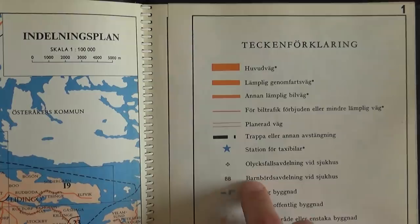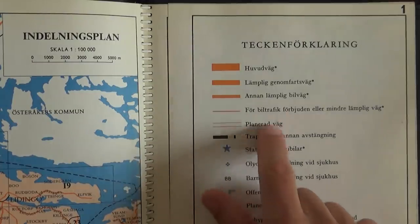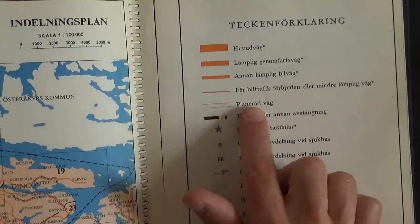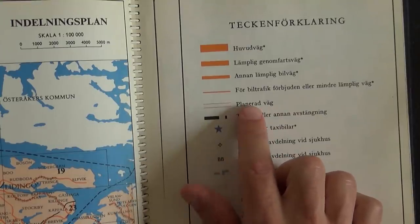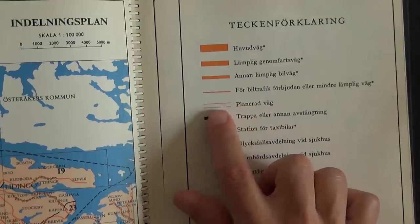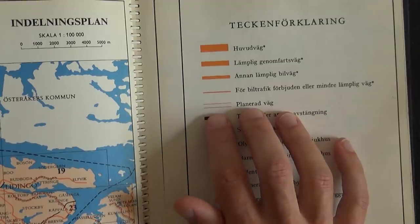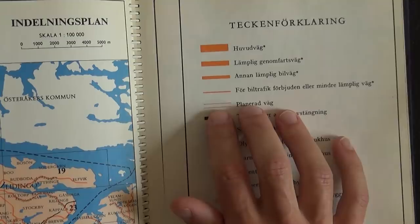Here's a legend. And you will see there are a lot of planned roads. They had started to plan a lot of motorways. Some of them were not realized. I mean, they were not completed, or they stopped as just a plan. In the 1960s, there was a lot of traffic planning for car traffic.